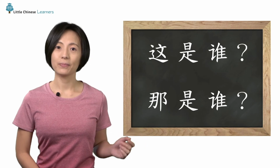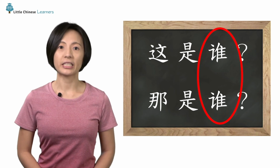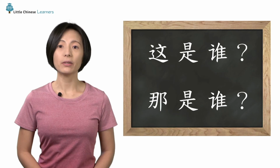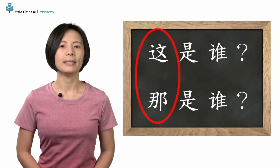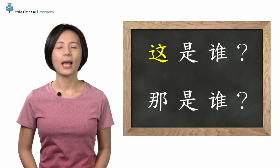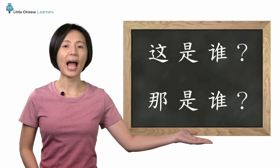这是谁? 那是谁? Let's compare the two sentences. Both of them end with the character 谁, which means who. If you look closer, the only difference between 这是谁 and 那是谁 is the first character, 这 and 那. We use 这 for people or things closer to us, and we use 那 for people or things further away from us, similar to the way we use this and that in English. Let's try a few sentences together.